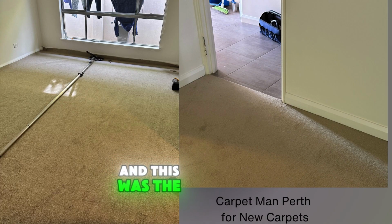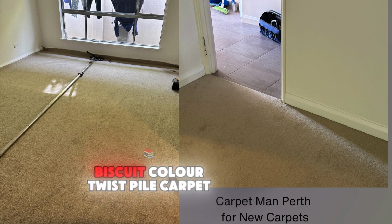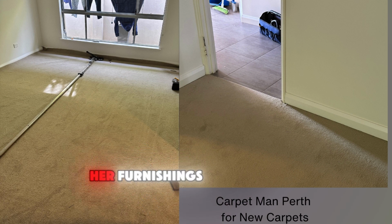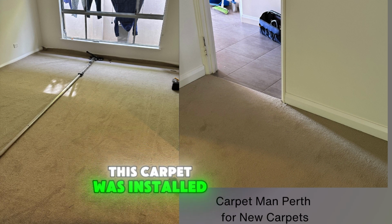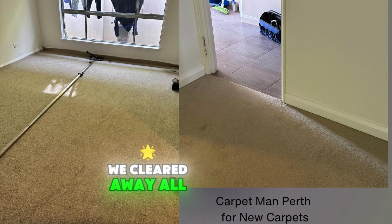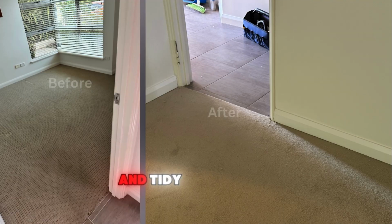And this was the transformation that we created. Anne chose a cream biscuit colour twist pile carpet, which went with all her furnishings. This carpet was installed in all the bedrooms. After finishing up, we cleared away all the rubbish and offcuts, left the job clean and tidy.